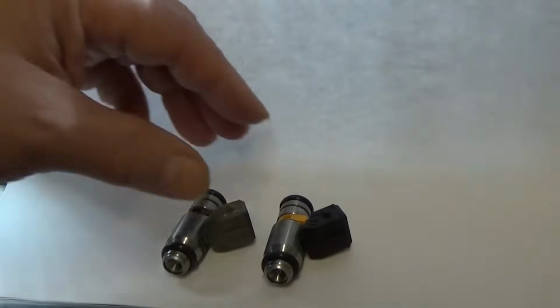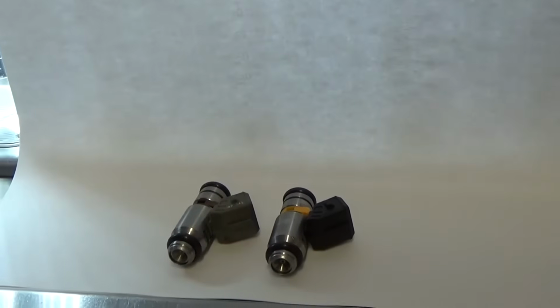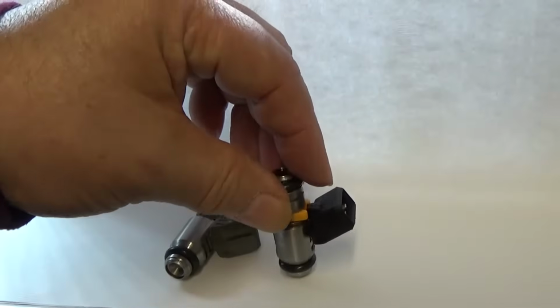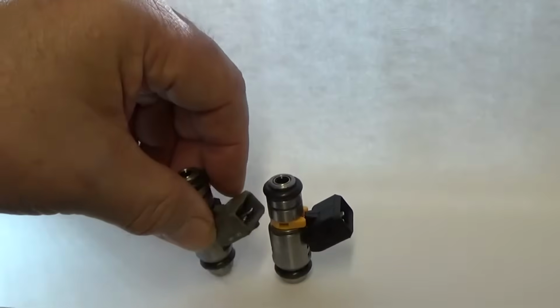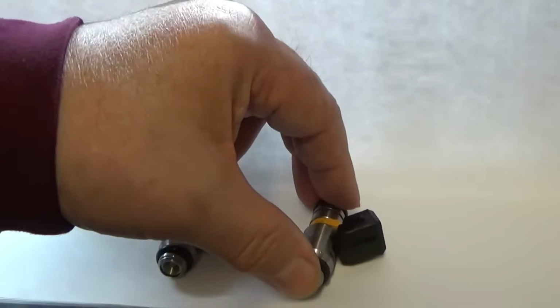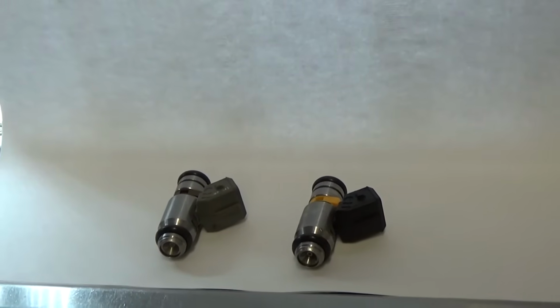The second one we have over here is the IWP 069, which is 46 pound or 5.7 grams per second. As you can tell, they are both the same height, the same everything else. This is what we use for our high performance, and these go all the way up to 5.9 grams per second.